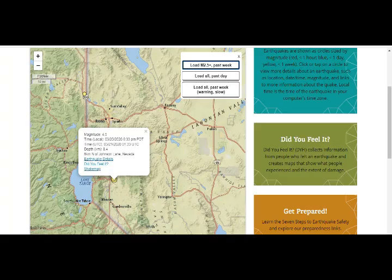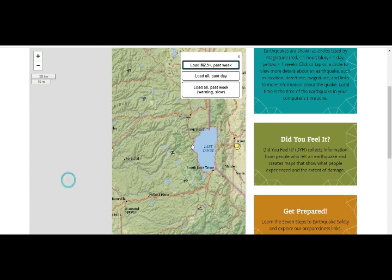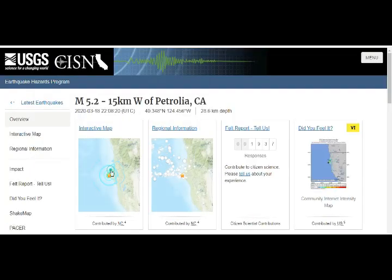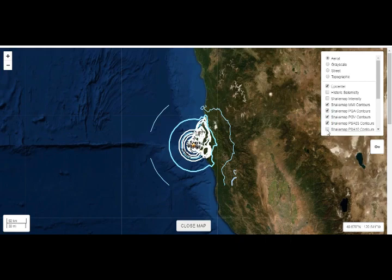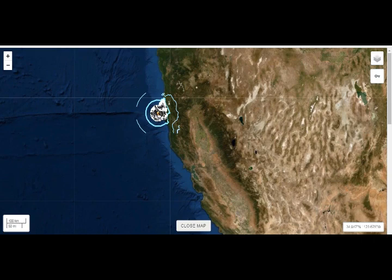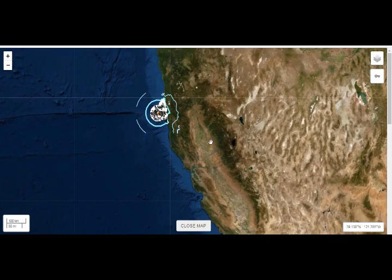All right. So, going back to our Petrolia quake. Our Petrolia quake. Felt by almost 500 reported. And this is the one that was a few days before, on the 18th. That was 5.3, as we saw, reported by almost 2,000 feeling it. And it shook, as you can see, the whole area. Again, they stopped the block. But obviously, it must have shaken Lassen Peak as well.